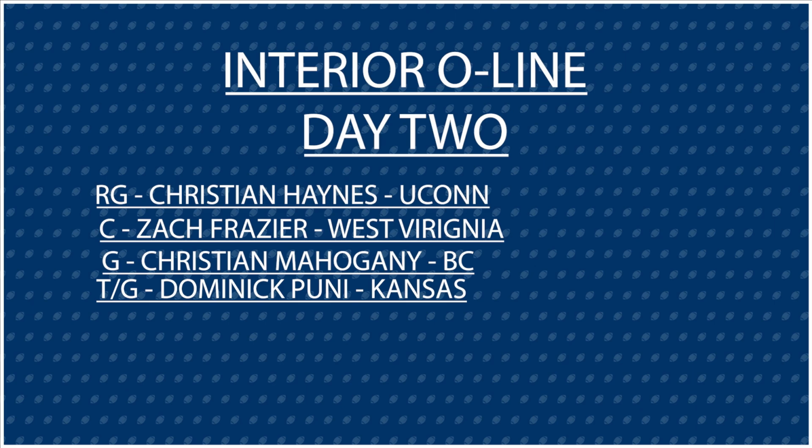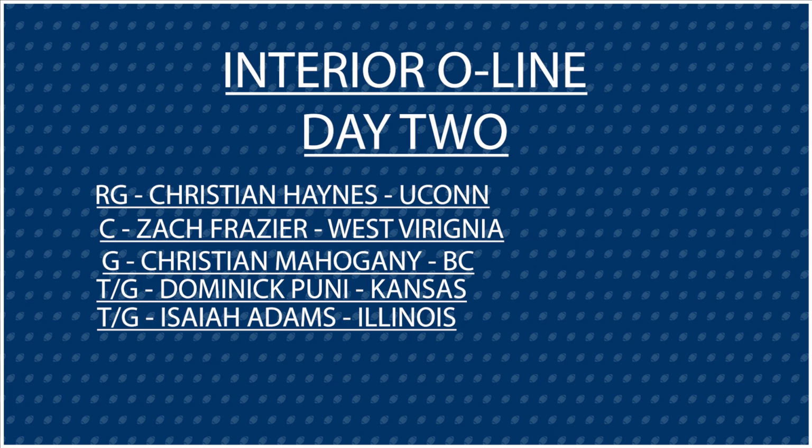And that brings us along to another Senior Bowl player who looks like he's transitioning from tackle to guard, and that's Canadian-born Isaiah Adams from Illinois, 6'4", 316 pounds. I think he's a better fit at the inside for the NFL. He's only got a few issues to work on, and he was really, really impressive in Mobile. I almost made him a clip video for this, and I think I definitely will for the Senior Bowl video.